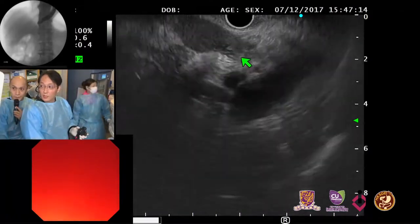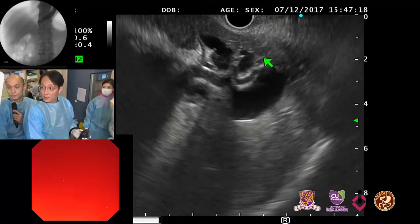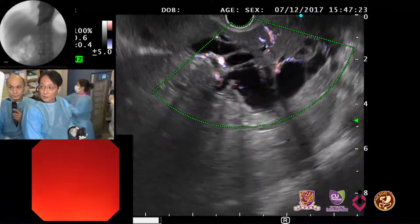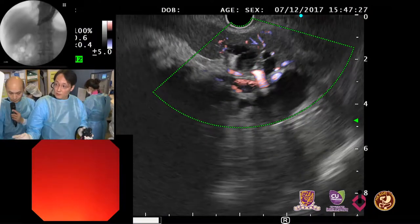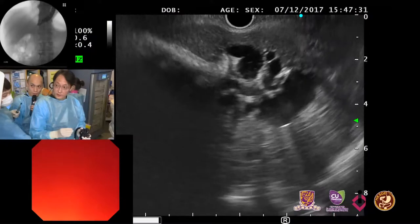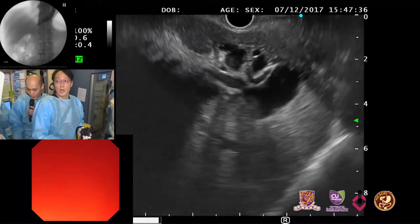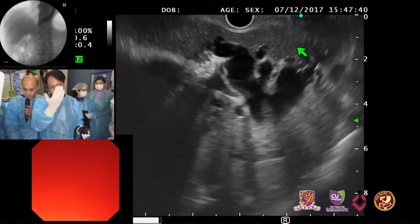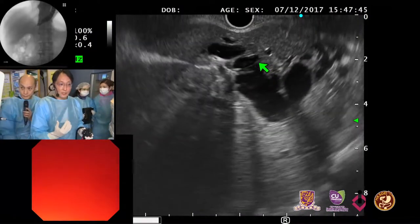Then we can check with the Doppler. Yeah, there is an intervening vessel right there. There is a minimal intervening vessel here. So I perform with the 19 gauge needle first. So is it only the size that's a consideration? Do you puncture a particular segment of ducts, or do you have any preference? Right. So recently I prefer possibly the peripheral duct, but it's sometimes difficult because I'm using a 19 gauge needle.